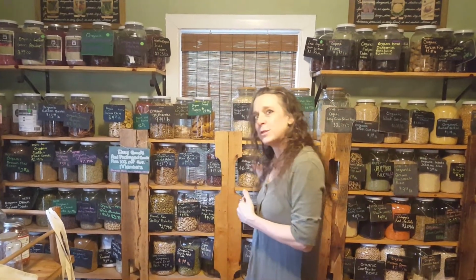Most stores will allow you to bring your own containers, including places like H-E-B, Kroger's, Randall's, all your big grocery stores, especially mom and pops, right? We, of course, do. We really encourage you to bring your own containers. And that can look like anything.